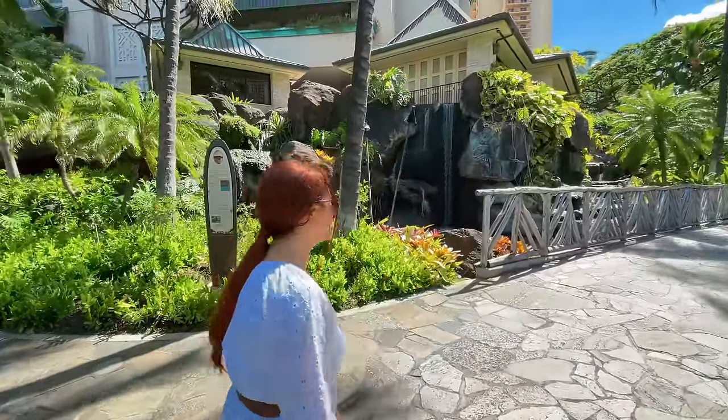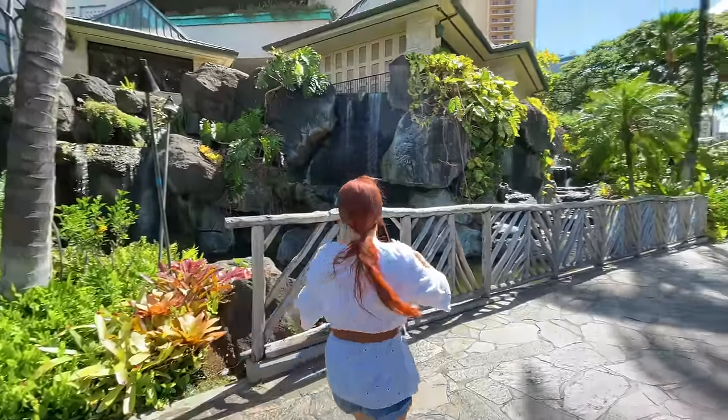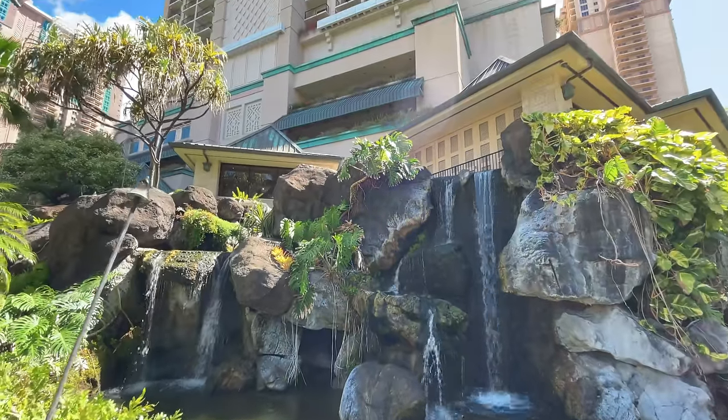This is awesome. Right behind the statue, there are really beautiful waterfalls and a bridge that you can, again, just walk through or take pictures of. It's really gorgeous.